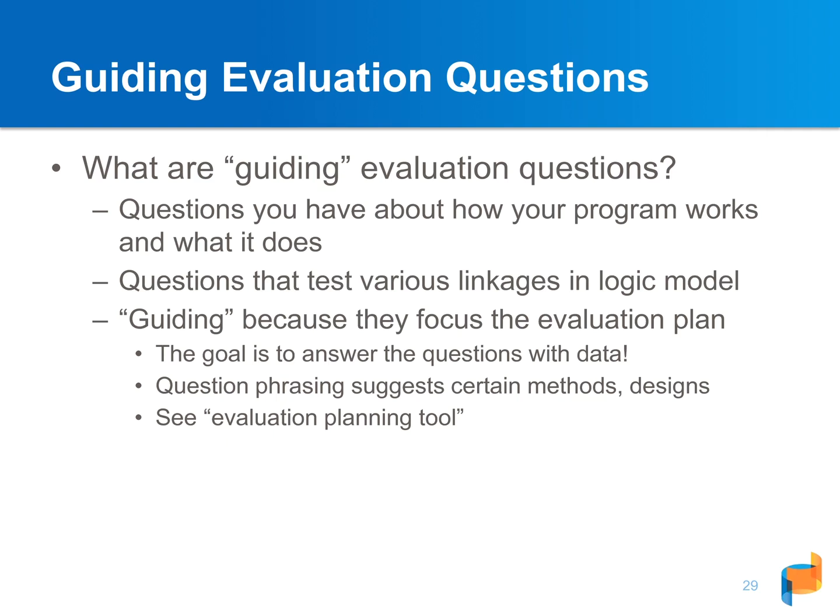As a rule of thumb, the number and type of guiding evaluation questions you ask should take into account a few important aspects of the overall evaluation context, including the length of time your program has been around, the size and scope of the training content, as well as your own resources and capacity to conduct the evaluation.